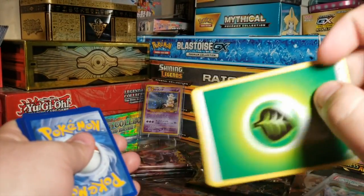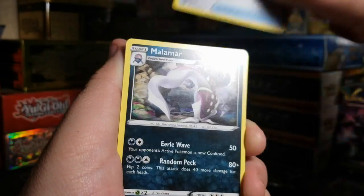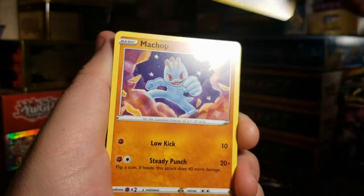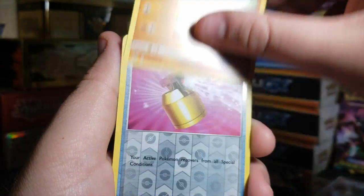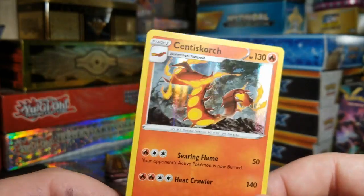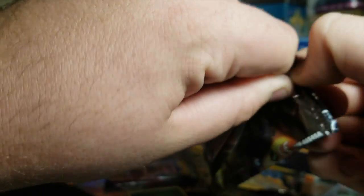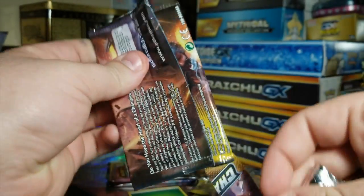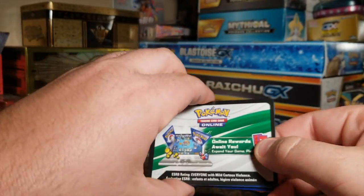Moving three, discarding grass. Alright, starting off with Suspicious Food Tin, Hyper Potion, Malamar, Swablu, the Machop, Galarian Zigzagoon, Vulpix, I love that artwork, the Rockruff, Full Heal Reverse Holographic, and Ascent of Scorch Holo. Nice. Can't complain about Champion's Path. Every pack contains a holo card or better, so these kind of sets are just really fun and popular, I think, for that reason. That's why I like to open this set, when I can find it, of course.